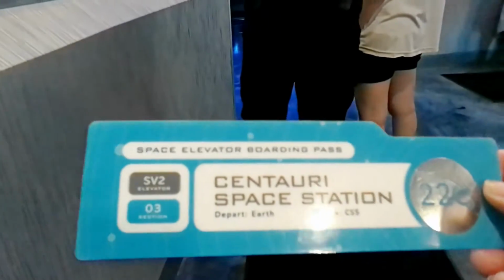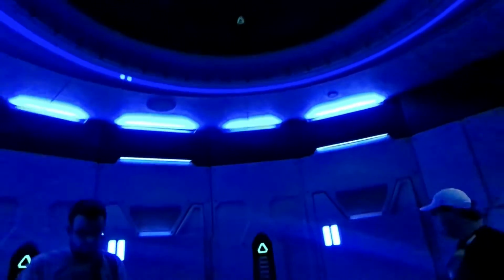Boarding pass. Magnetic field. Go. Gravity generator. Go. Epcot Station. This is Centauri Control. Checklist is complete. You are confirmed. Go for departure. Stand by for liftoff. Roger, Centauri. Standing by.